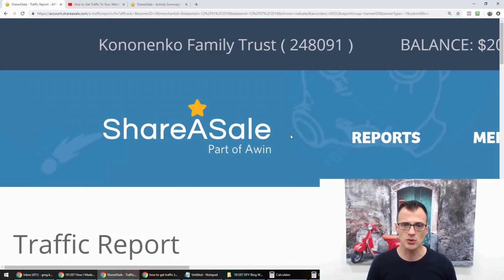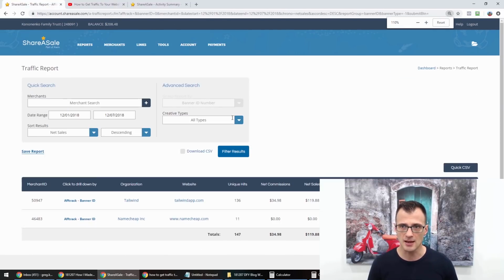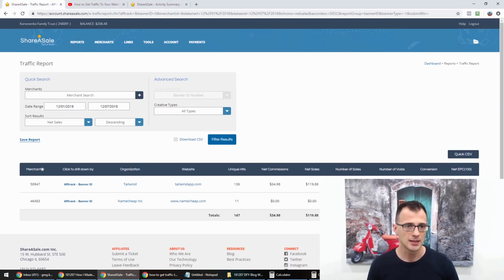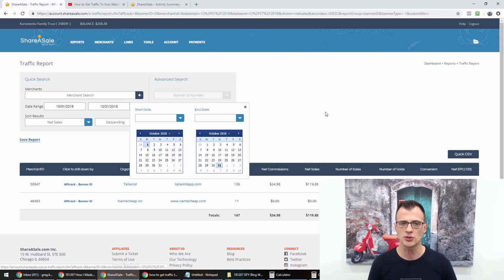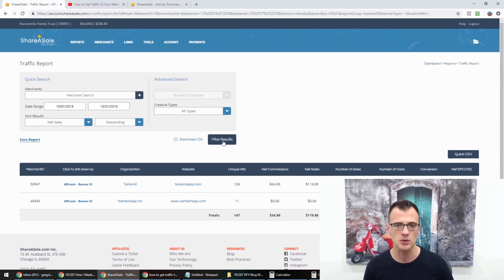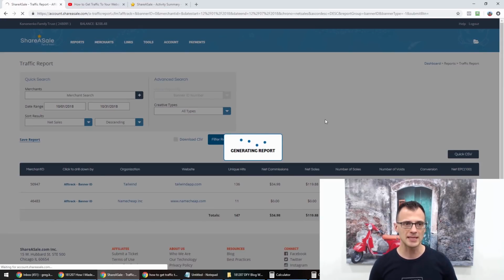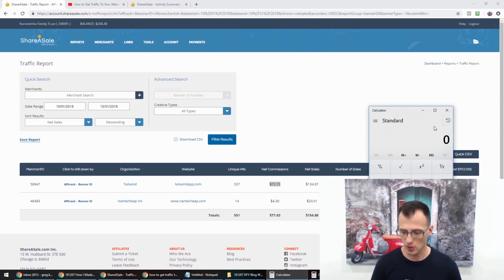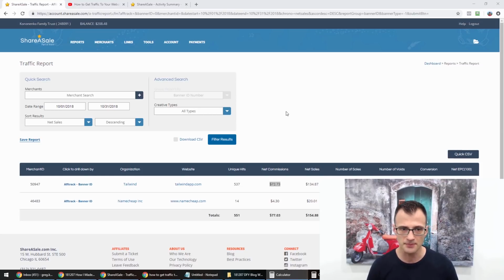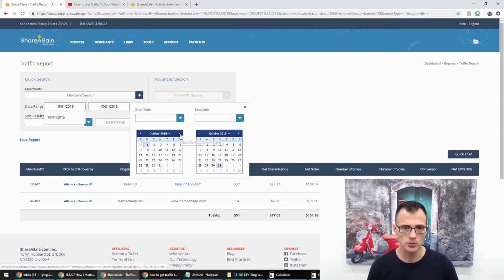Now let me show you some of the stats here for the commission. First of all, let's look at October, because this is when I implemented it, sometime through the middle of October roughly, when I implemented the affiliate links. I was waiting to get approved by Tailwind. So I had 537 unique hits and $72 in commissions in October. Okay, 72.73.